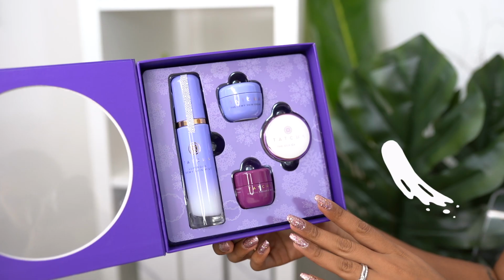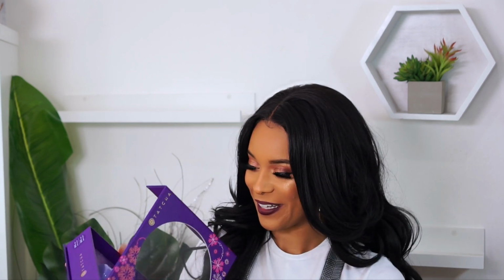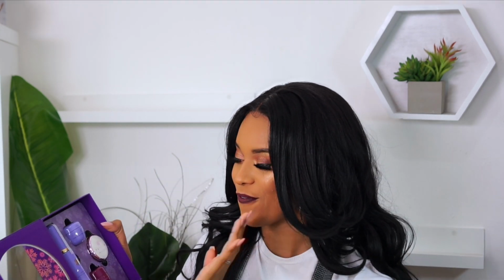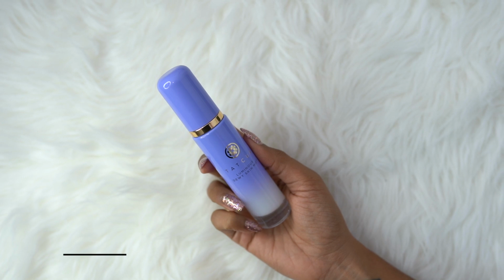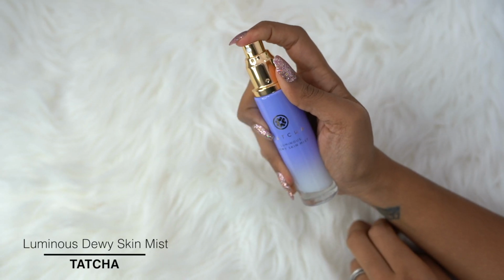And then for the other gift set, which is for me, we have the Tatcha Skincare for Makeup Lovers Dewy Glow Set. I am so excited, guys. I love Tatcha products so much, so this was a must. Okay, where do I start? Alright, so first we have the Luminous Dewy Skin Mist, and this has been in my Sephora loves list for like a year, no joke.